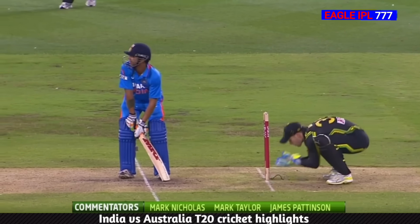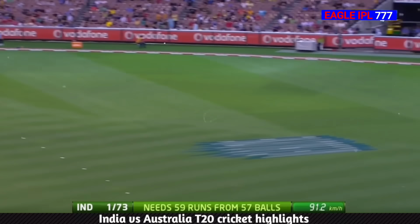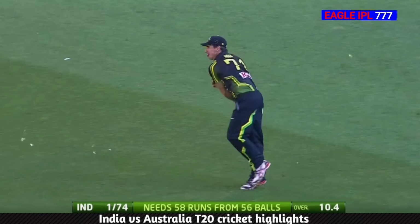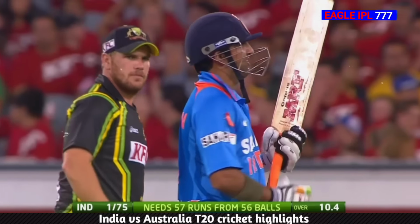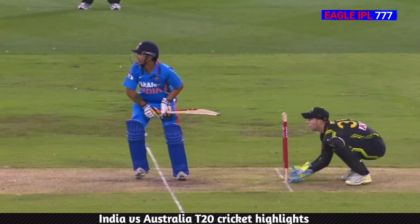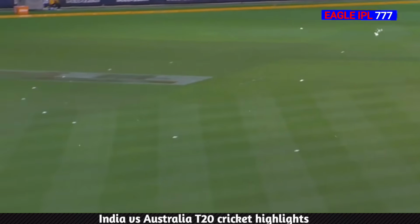I think David Hussey is our man. 2 for 4 the other night. I'm sure the Australians would love another 2 for 4 off David Hussey tonight. That's a Gambhir strength, little chips off the spinners, and he'll come down and smack them out of the park too, but he's very good at getting inside out and just working the ball into spaces. Loves using his feet to spin.